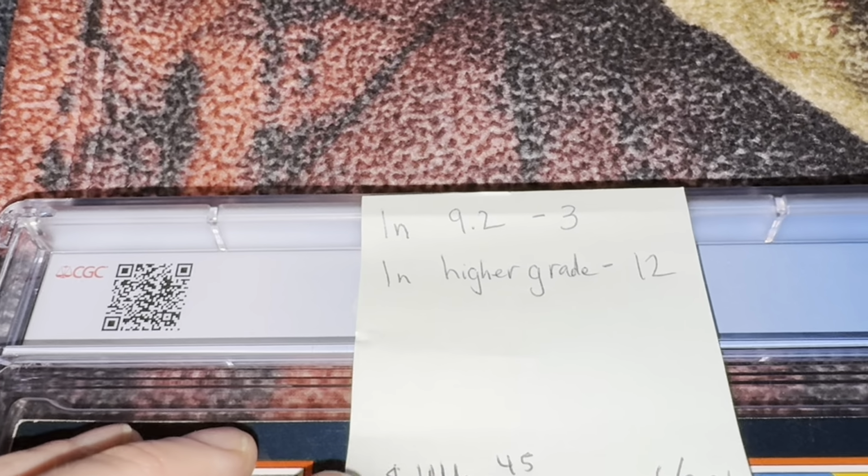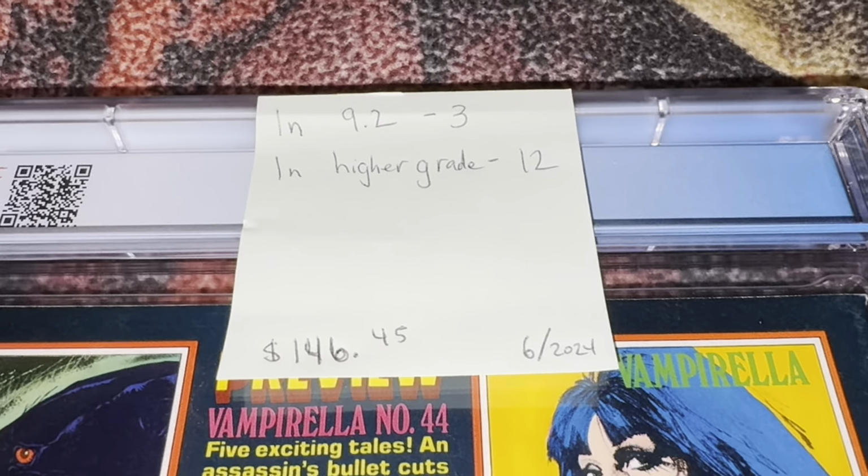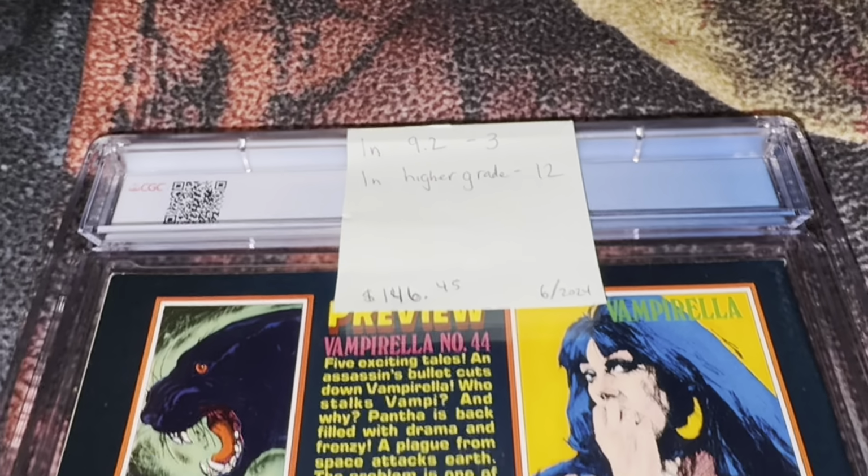So this was a 9.2. There were 3 on the census, 12 with a higher grade. I purchased this one in June of '24.